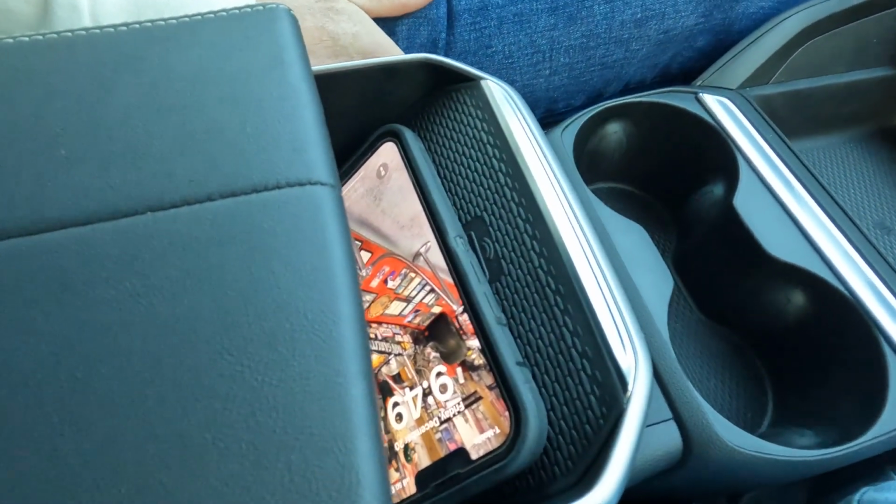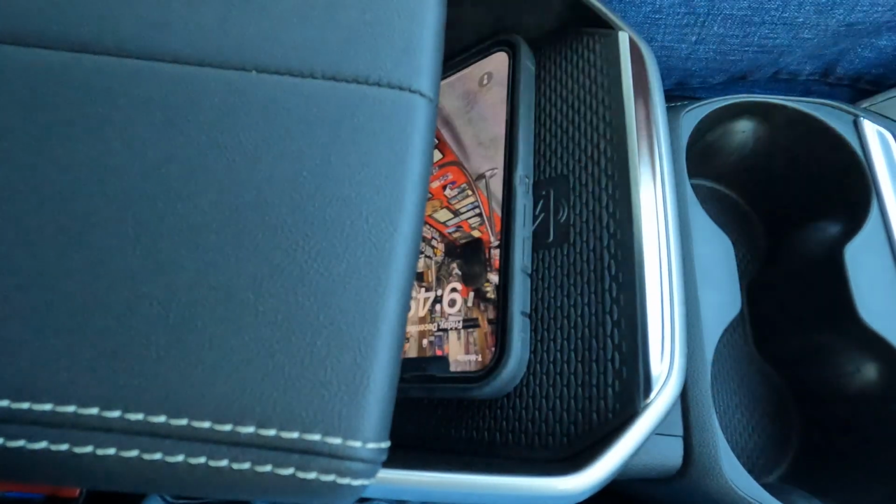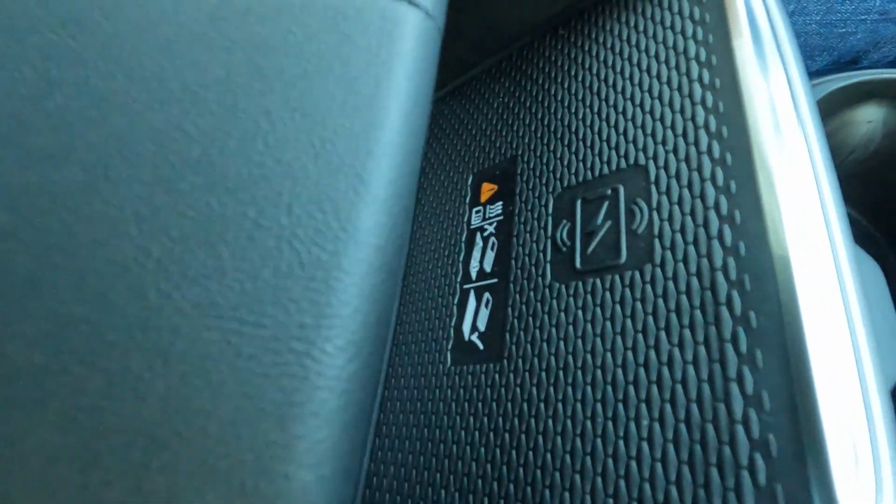There is where your wireless charging pad is located. Hopefully it will turn on. Come on, cooperate with me. But one way or another, you can probably see that is your wireless charging pad. I don't know why my phone's not coming on, but there we go.